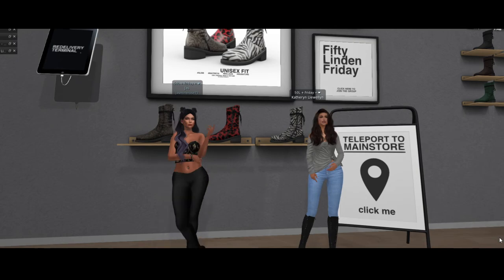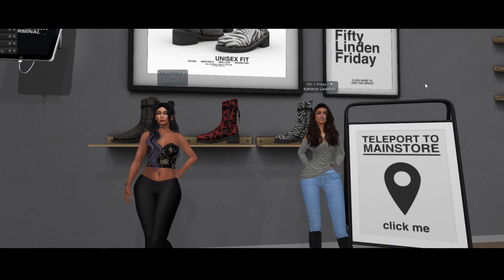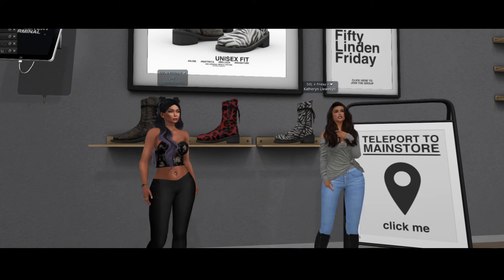So please comment and tell us how to pronounce the name of the store if we didn't do it correctly. But I'm telling you, I'm liking this store. I'm liking what I see at 50 Linden Friday, and it's highly likely that I'm going to go to the main store and check it all out. Yes, we'll have to check it out. Definitely, because I like Bleich.